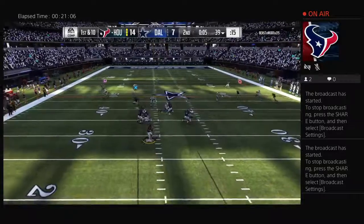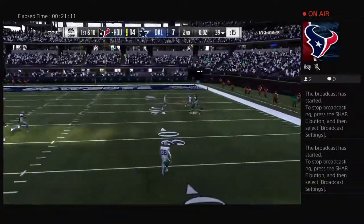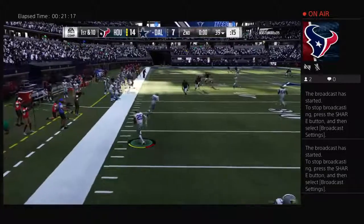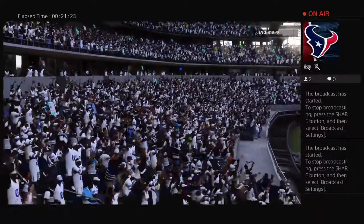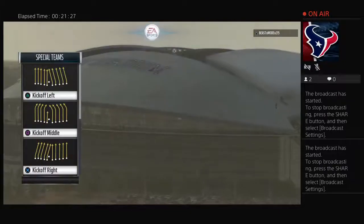On 1st and 10, Watson. He sets to fire deep. But the ball's tipped and intercepted. Picked off inside the 10. And he will be brought down as time has now run out on this first half of action. So we've hit intermission. It's halftime.